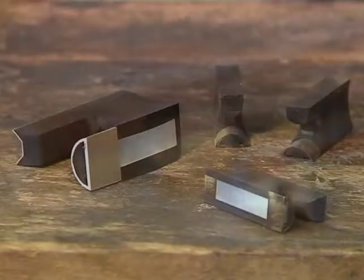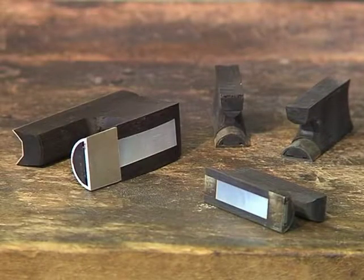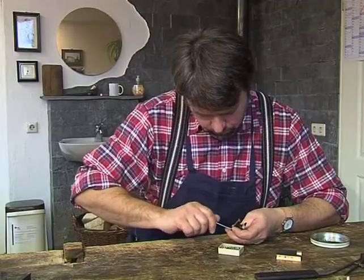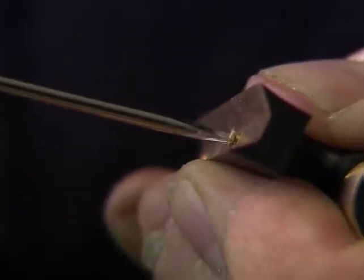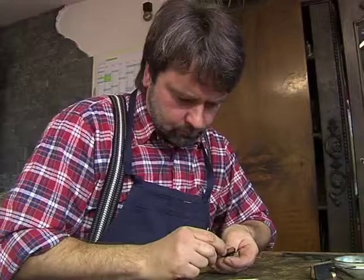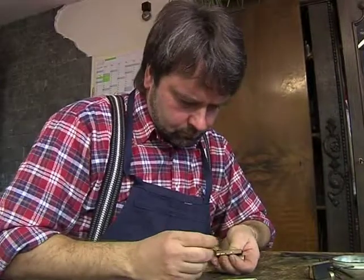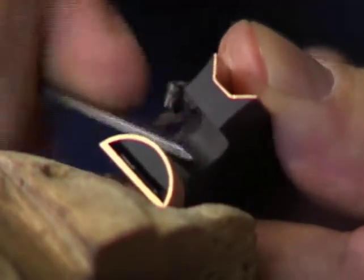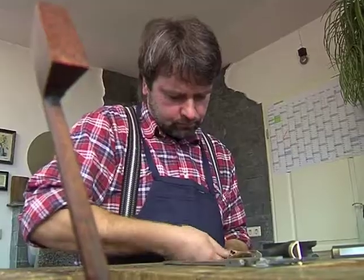There is plenty to do on the frog too. The blank is supplied by the frog maker or is made by hand in the workshops if a special model is required or repair work has to be done. The master bow maker screws on the liner, which is made of silver or gold. Then he shapes the frog to give it the required form.